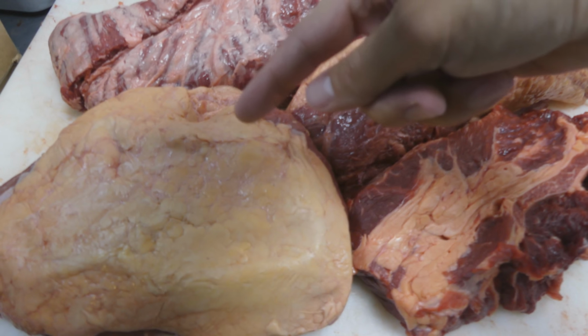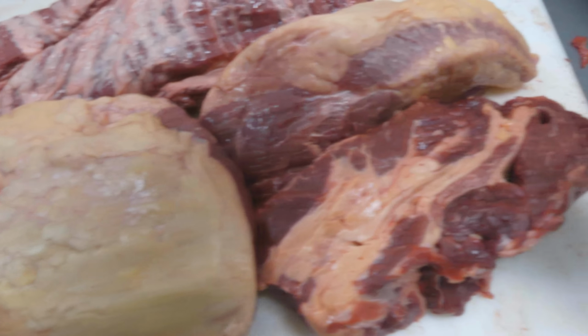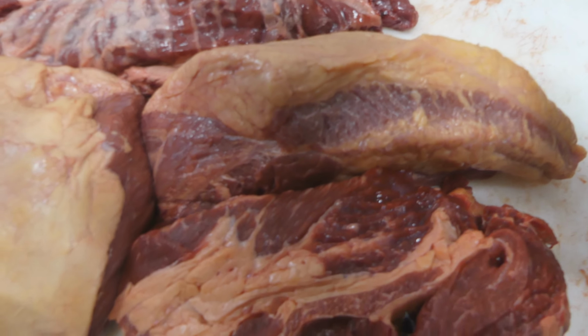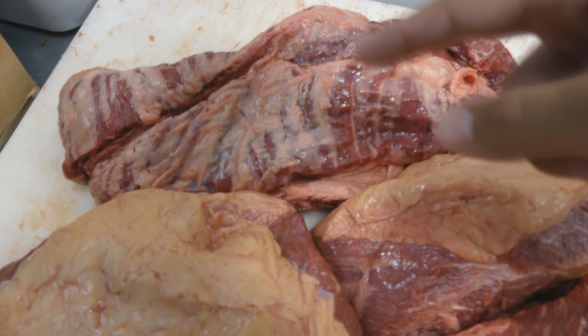So this is rump cap. It has a nice fat cap, but the inside is kind of lean. Here, of course, we have our chuck roll with nice fat deposits throughout. This is a piece of brisket, super fatty, super marbled. And then we have the skirt steak. We will also be putting some flat meat in our fatty beef box.